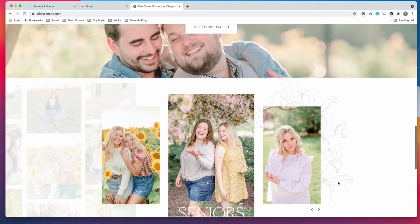Now, I think it just adds a little bit of that extra flair. If this was just a white background, it probably wouldn't look as nice. It still would look good, but this just adds that extra special touch. So I really like how all 3 of these websites kind of use patterns and textures in different ways.